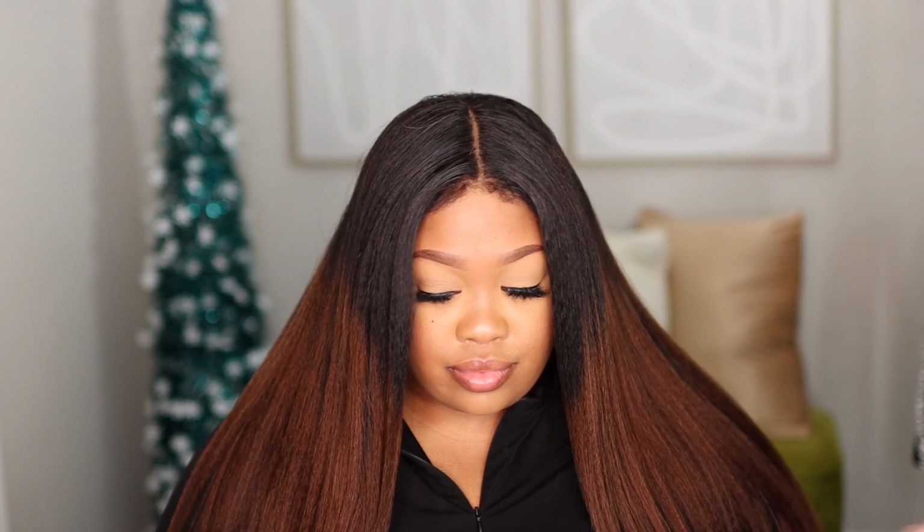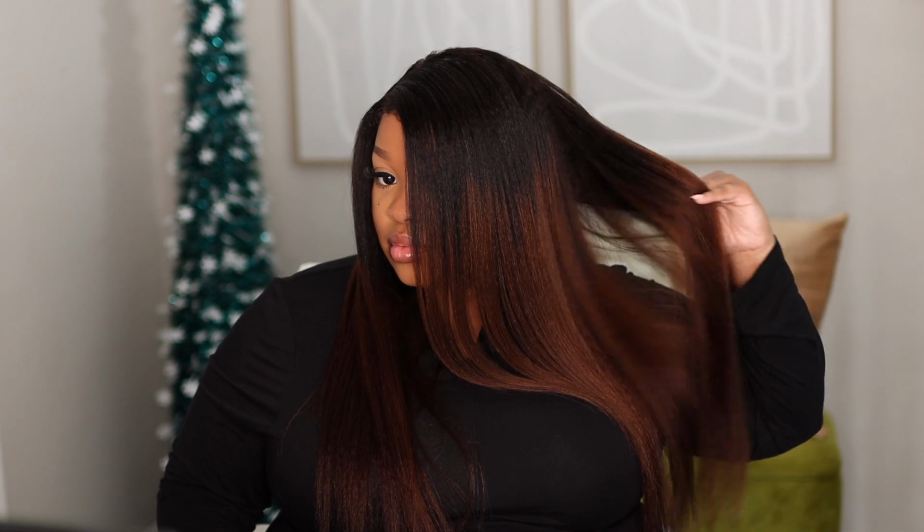This is my end result. This is how the edges are looking. Some days I want to do more, some days I want to do less. But I think this looks good, especially if you're not a big fan of baby hair. Natural edge, you can do a lot with this. This is minimal. My hair is still soft. It moves. I didn't even add any product to it.